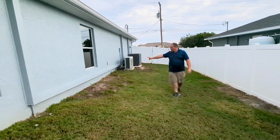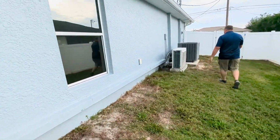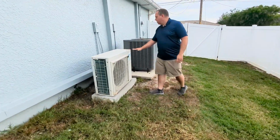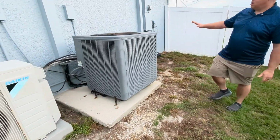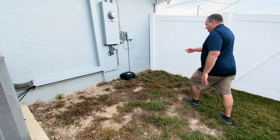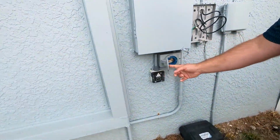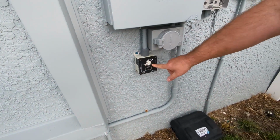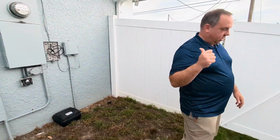This gray boxy looking thing is part of the mini split system from the outside. You can see this is the mini split condenser that handles heating and cooling. This is the main condenser for the whole home air conditioning. And here's that generator outlet that I had mentioned before. And I should mention while we're over here, there is a surge protector here for the whole home, and there's another one inside the panel in the garage that we looked at.